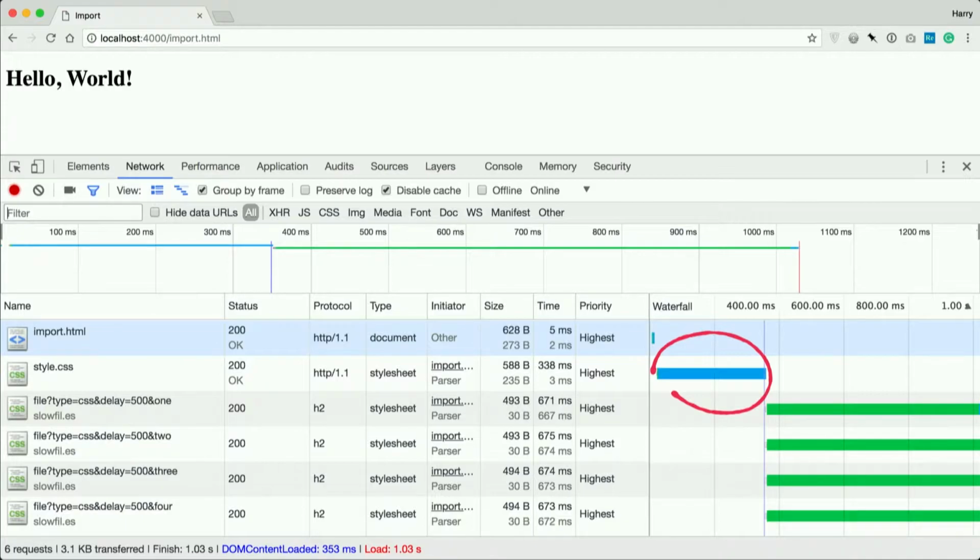So here we can quite clearly see very sequential downloads. It's not until the first CSS file is being downloaded that the browser reads it and says, oh, there's more CSS, and it has to go back across the network and get more stuff.